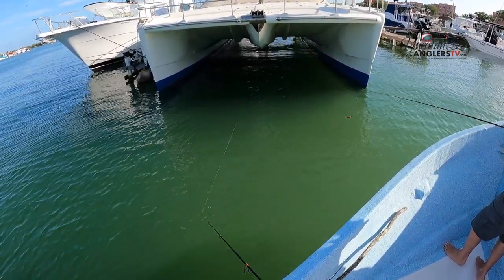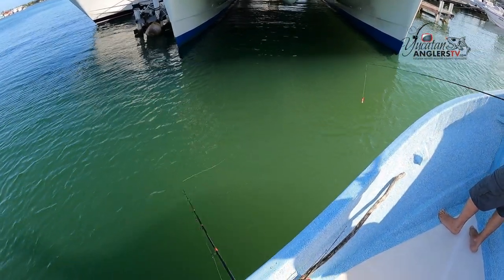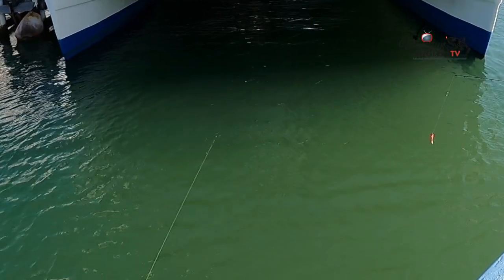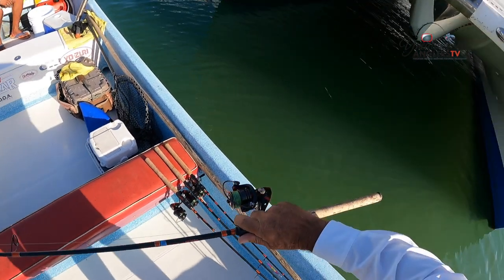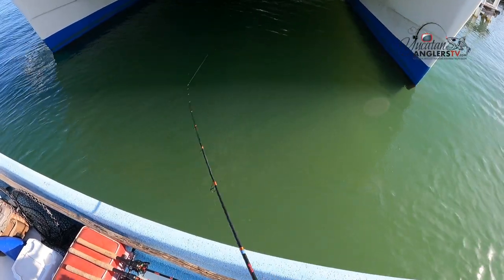Needlefish tugging on it. Oh man, what is that? Oh, did you see that? He came all the way out and looked at it. Back up in there. Let's see if I can get one to hit.